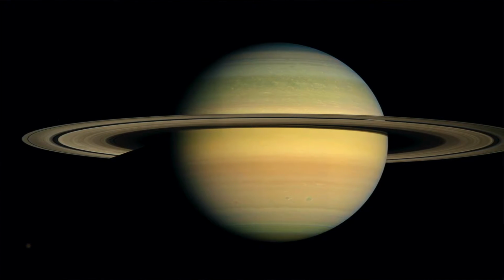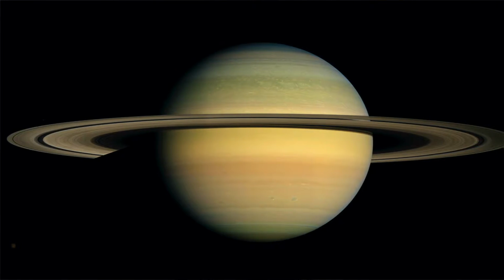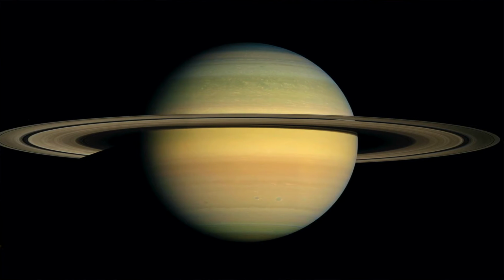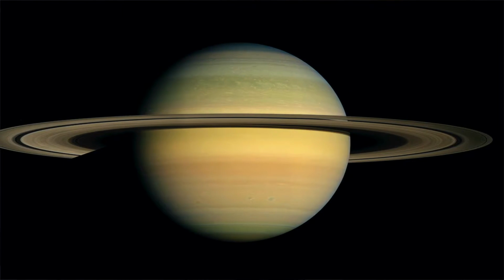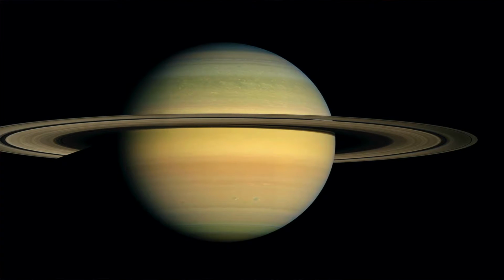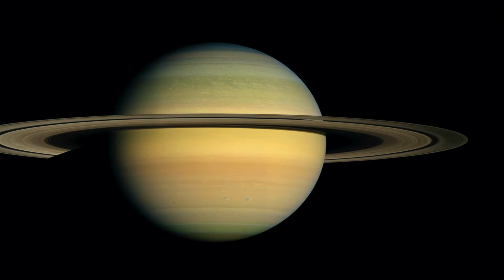Some bits are as tiny as specks of dust. Others are the size of huge mountains. Sunlight reflects off the ice in Saturn's rings and makes them sparkle.